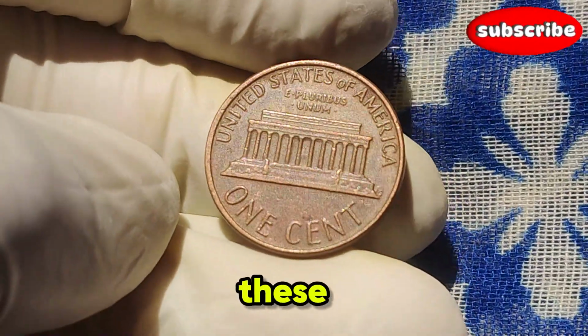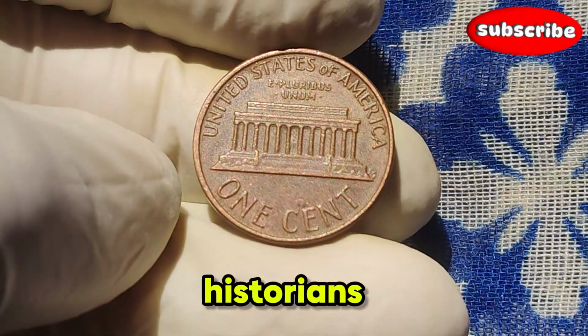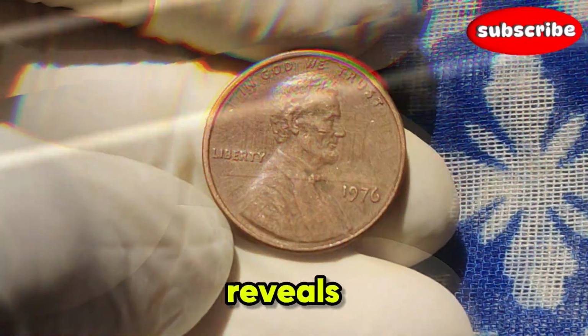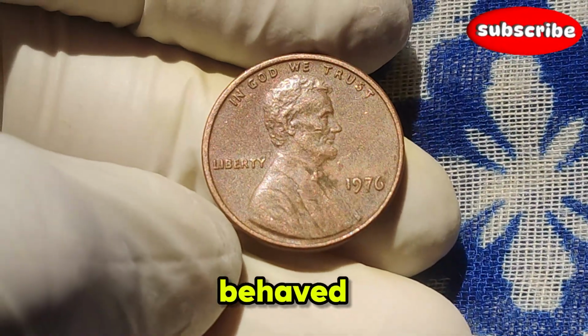The fascination with these coins extends beyond collectors to historians and enthusiasts interested in the technology of coin production. Each mint era reveals a moment when the complex machinery of the mint behaved unexpectedly.